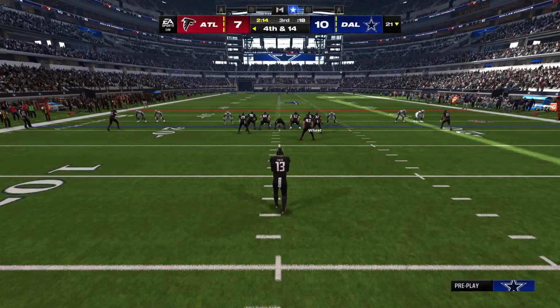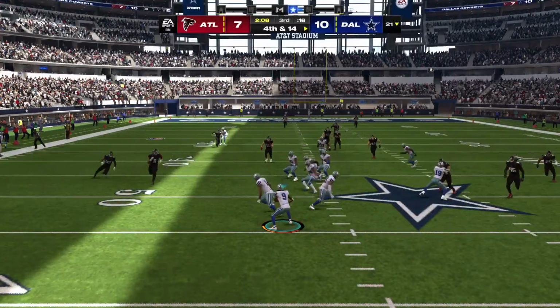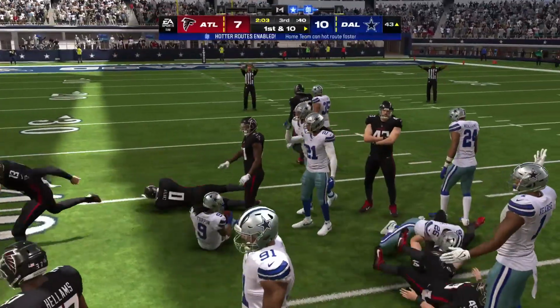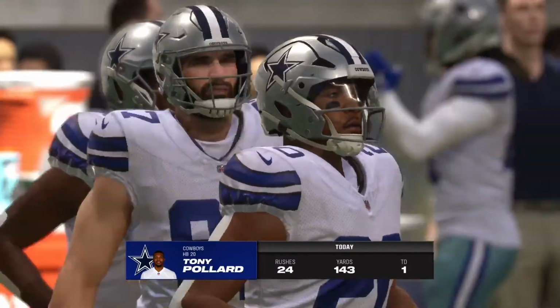Here's Bradley Pinion now as he'll punt it away for the 4th time today. Oh, it's a wobbler here. Officially that'll be marked down as just a 28-yard punt. And the Cowboys are going to take over in great position here with a 1st and 10.